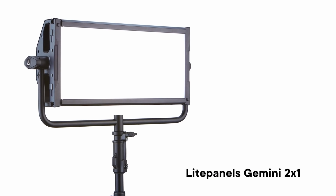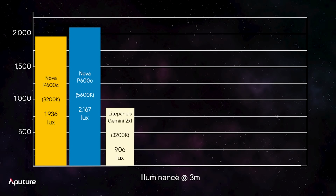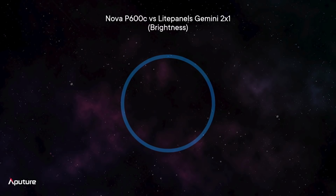But that just references our own lights. How does it compare against other industry standard lights? The Light Panels Gemini at 3200 Kelvin measures at 906 lux, and 5600 Kelvin at 1079 lux. This means the P600c is more than twice as bright as the Gemini 2x1 in tungsten, and roughly twice the brightness of the 2x1 in daylight.